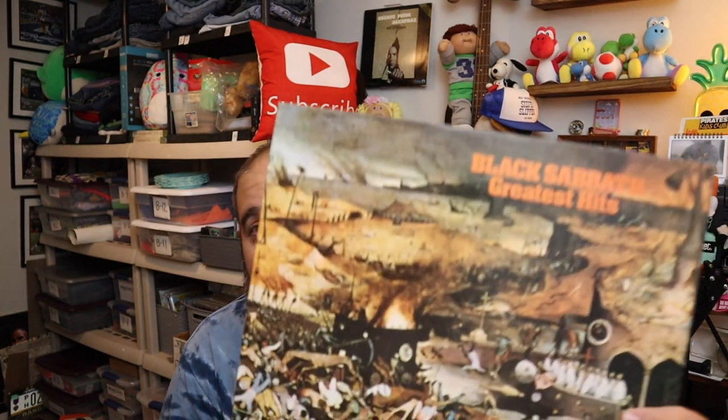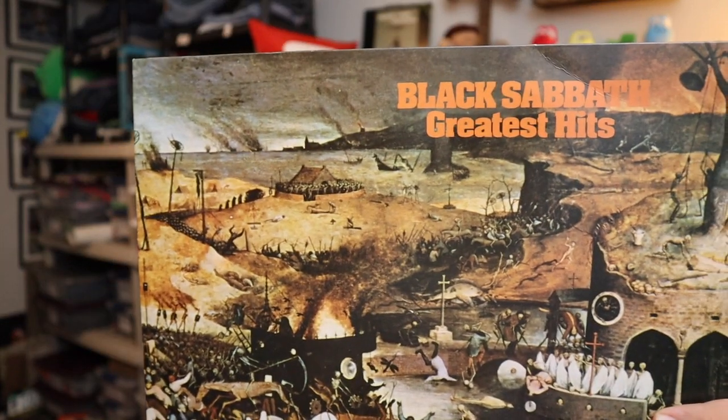$22.50 plus shipping. When it comes to values on records, this one tends to fetch a pretty good dollar. This is Black Sabbath's greatest hits, and this would have been worth a little bit more money had it not been split. $22 plus shipping for Black Sabbath. I told you when we bought these, they were going to be worth some decent money, and they are. We paid $8 for them.